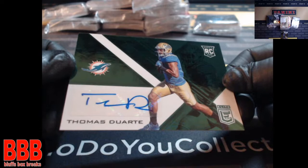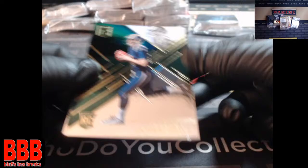Very nice. Nice, Jared Goff, green, coming out for the Rams. A'Shawn Robinson and Lamar Miller.